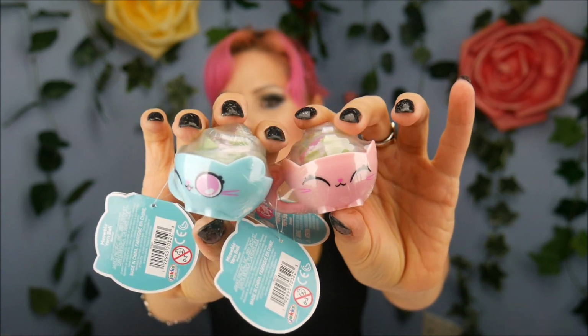This one's a little bit of a tinier package. Oh, these are adorable. Oh, I love the little cups. Oh my gosh, okay. So this is a meowable yarn ball bracelet, but I just love the packaging. Oh, the packaging.